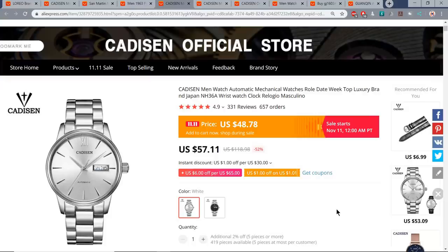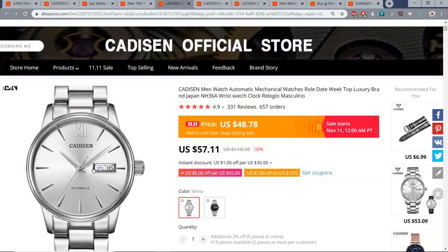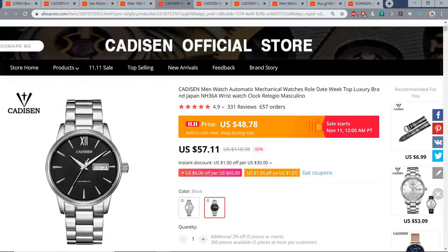Again, from the Cadisen official store, it's a watch that pretty much gets automatic entry into these AliExpress roundups. It is the C1032 by Cadisen, another watch that I highly, highly rate. If you're looking for a simple 40mm watch to wear to the office Monday to Friday and you don't want to break the bank, this one should be towards the top of your list.